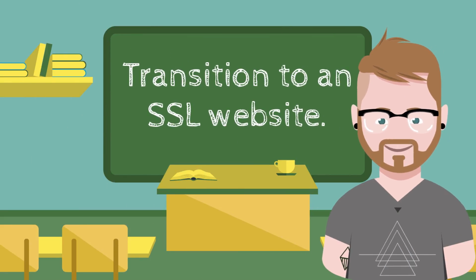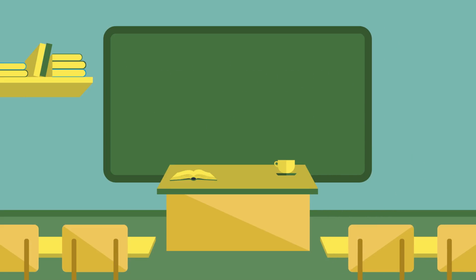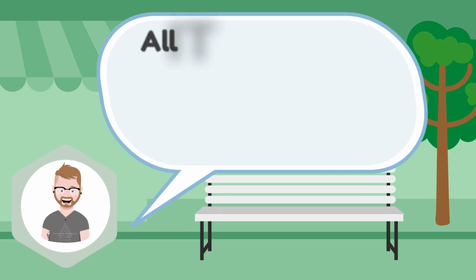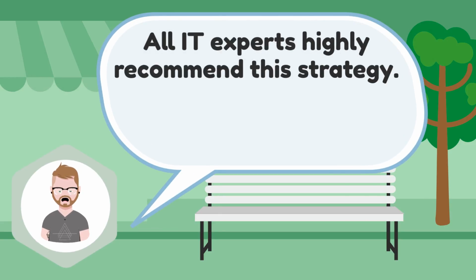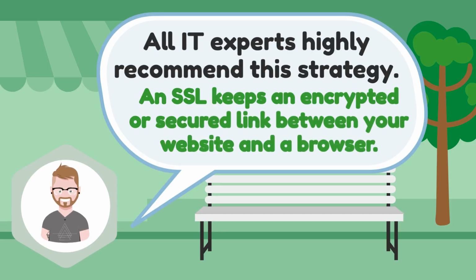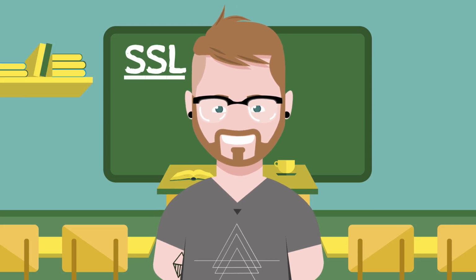Transition to an SSL website. A transition from the regular HTTP, Hypertext Transfer Protocol, to an HTTPS, Hypertext Transfer Protocol Secured. All IT experts highly recommend this strategy. An SSL keeps an encrypted or secured link between your website and a browser. We'll get to know more about how SSL works in another chapter.